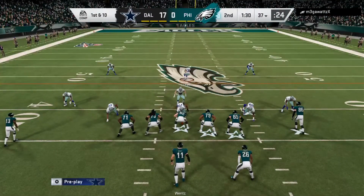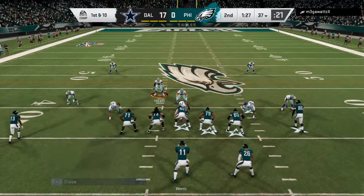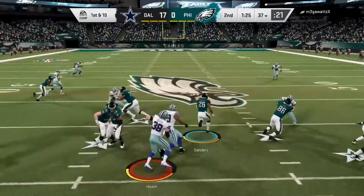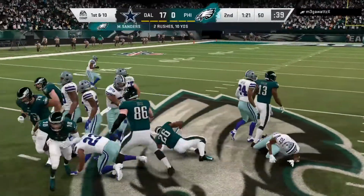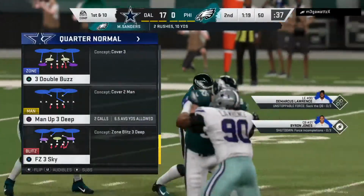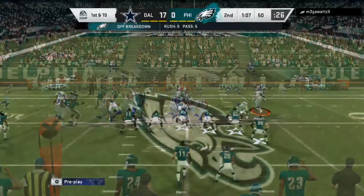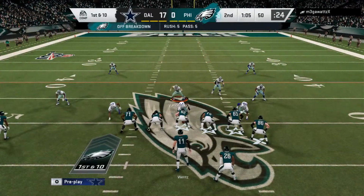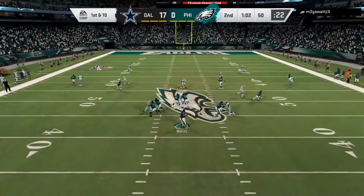Line of scrimmage, the 37 on 1st and 10. Trey 15, Trey 15. On 1st and 10, it's Sanders. And he'll be stopped right at midfield. It's a gain of 13 and a first down for Philadelphia. Exactly what they needed right there, because they needed to use the ground game to take some pressure off, because the quarterback's been struggling a little bit.